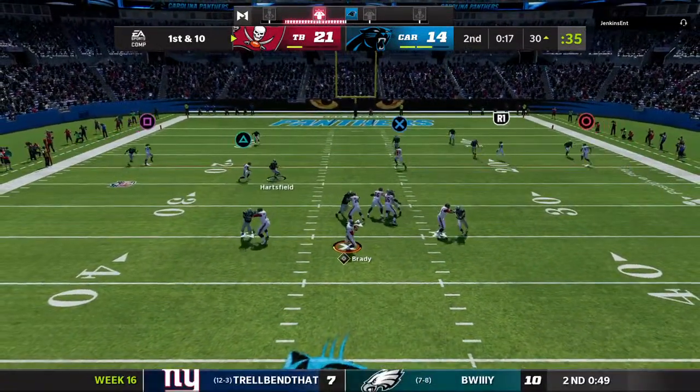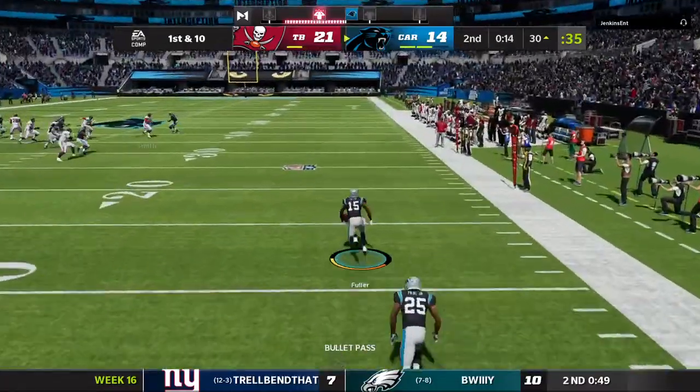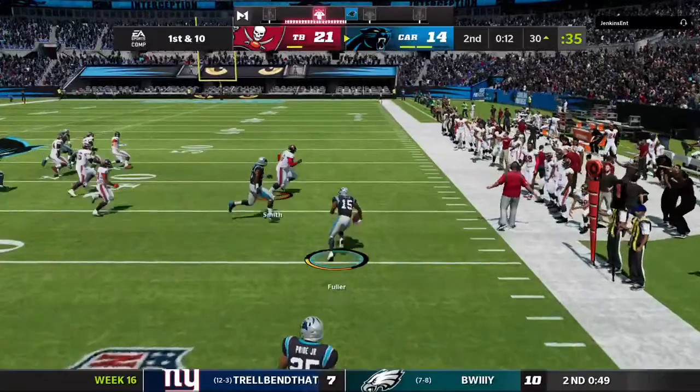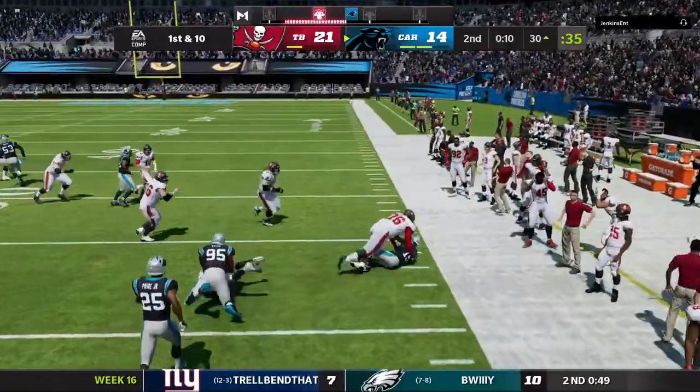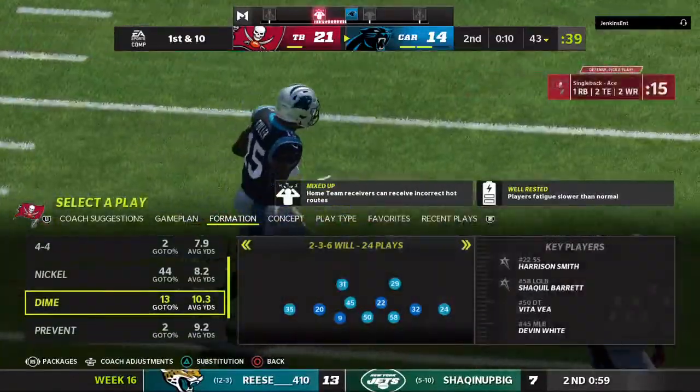On 1st and 10, here's Brady. Trying to get it to Adams, but it's intercepted. Picked off by Kyle Fuller. And his guys have got it back at the closing stages of the first half.